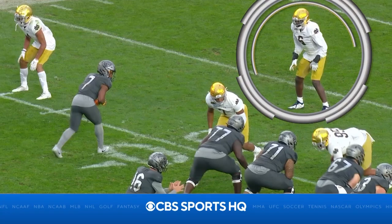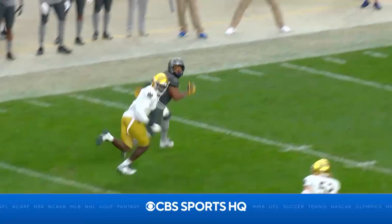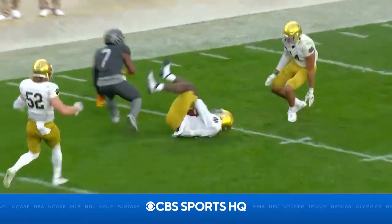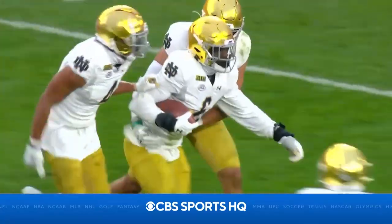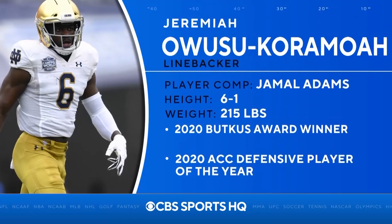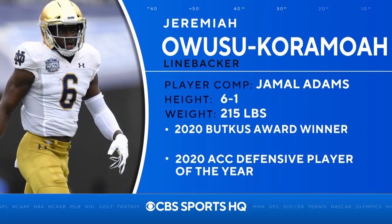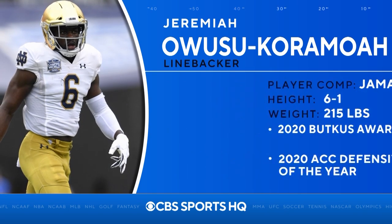Now, the biggest question is going to be, what does he play at the next level? Is he a linebacker? He's a little undersized for that. Is he a safety? He doesn't have much experience necessarily playing like that. So where he fits into a defensive scheme is going to be critical for him. And sometimes he plays so fast, he actually overruns some plays or maybe takes a bad angle. But bottom line is, whoever gets Jeremiah Owusu-Koramoah, they're getting one heck of a player.